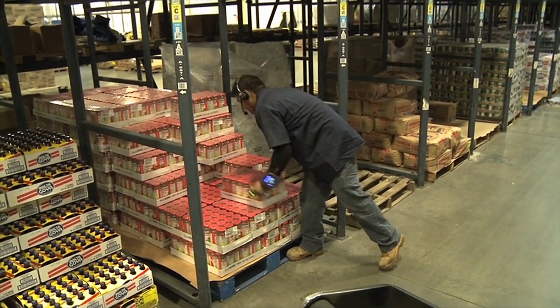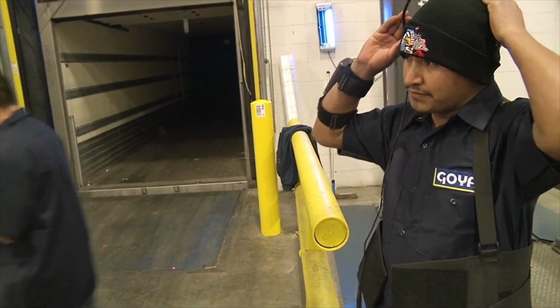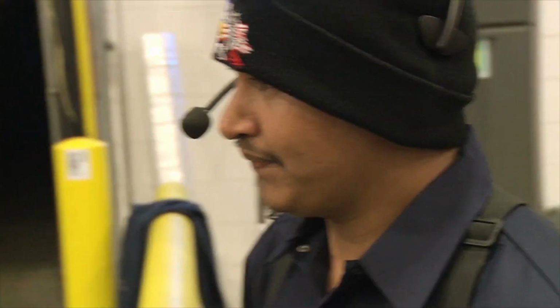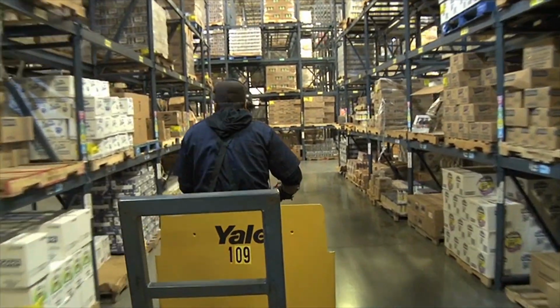And as soon as he steps into the warehouse, he runs a calibration wizard to get the device to understand him. From there on, he selects his language. Our facilities currently use English and Spanish. He will hear that language and he will speak in that language. They'll hear where they need to go to pick.